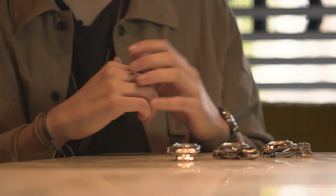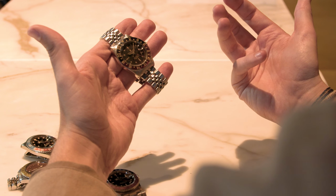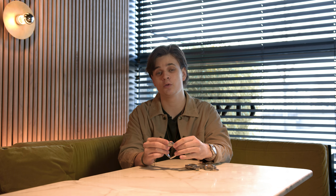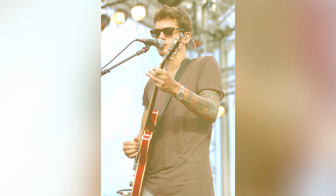Which brings me to the point of how the GMT came to life. After World War II, the very successful airline company Pan Am needed a watch for the pilots because they were starting to fly international, and they worked with Rolex together to produce a watch which became the GMT Master. And over the years also other people like astronauts, soldiers, but also many famous people were starting to wear this watch. For example, Pussy Galore and James Bond, Marlon Brando, Sylvester Stallone and John Mayer. And that's how this watch created its own cult status.